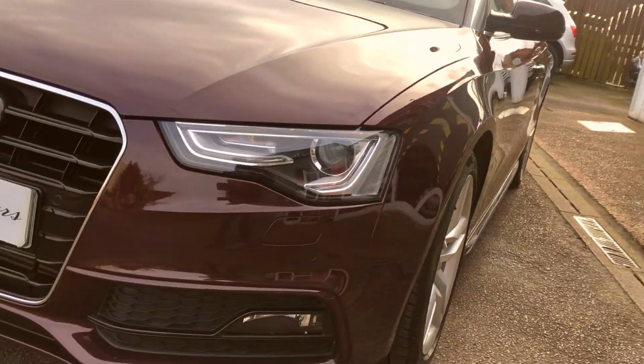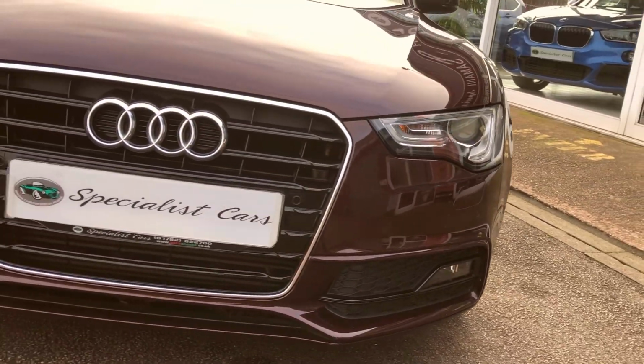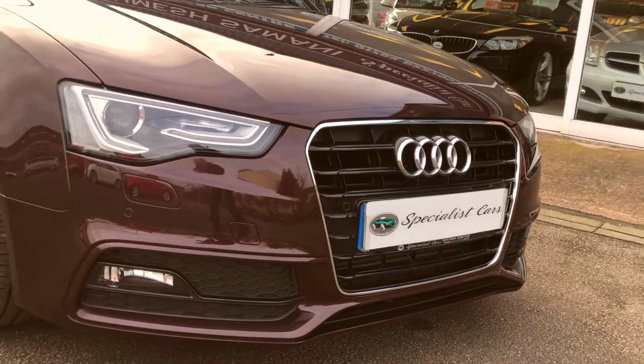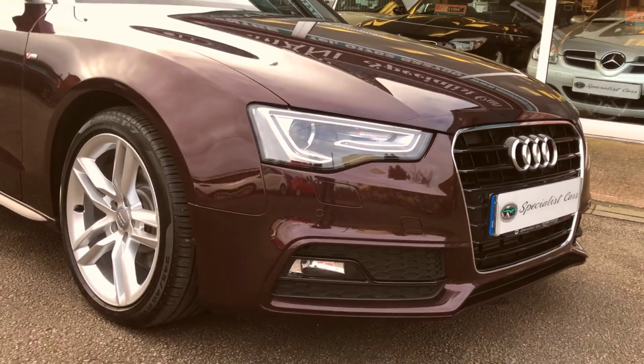Front parking sensors, front fog lights. We'll do the close-up videos to show you we have nothing to hide. We just sell exceptional cars.